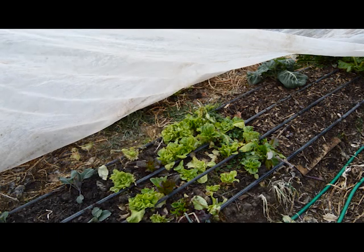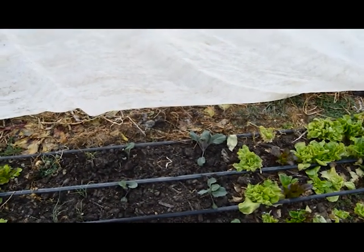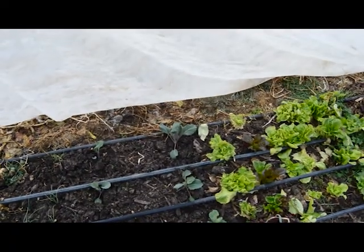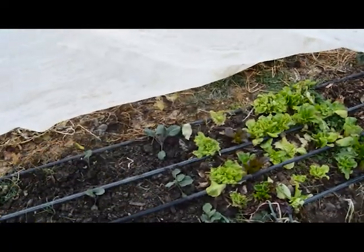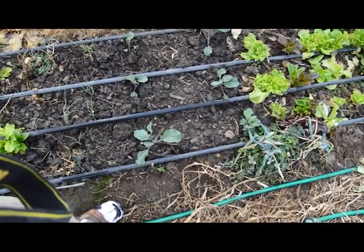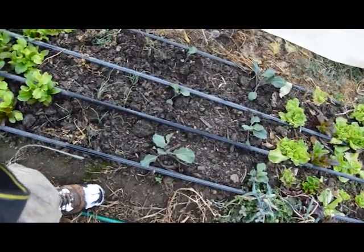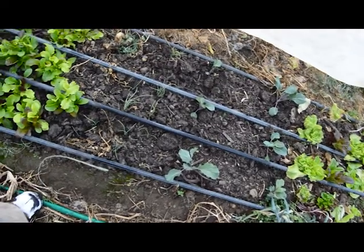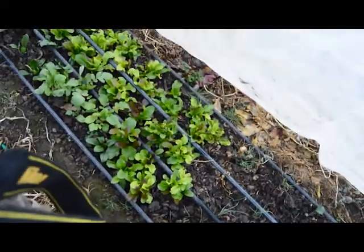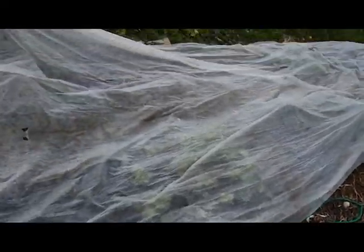Lettuce is looking pretty good. Right here we have some red cabbage. Small red cabbage plants. These will probably be ready to harvest sometime in April. So that's good. There's a younger planting of lettuce. So there's a lot of exciting things happening in here.